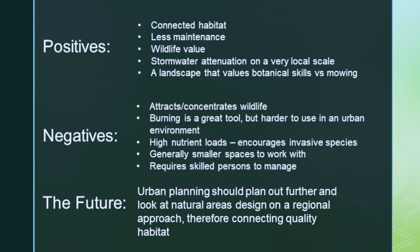Burning is a great tool. It can be difficult in an urban environment because of smoke management. You can't burn near hospitals or any big building that has large air intakes without coordinating, so it takes a lot more effort that way. We generally have much higher nutrient loads than, think about being in central Wisconsin in a sandy old area where you try to restore, versus here. You have rich soils that were farmed for years. They still have high nutrient loads in them. That encourages invasive species that can utilize those resources much quicker than the natives can.